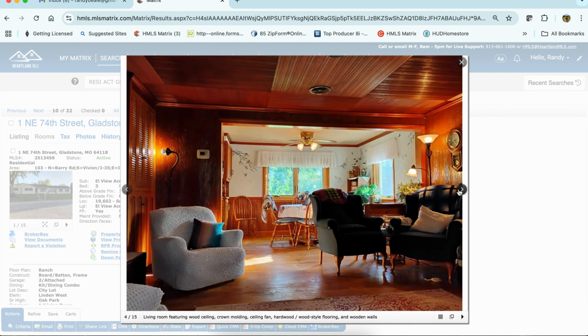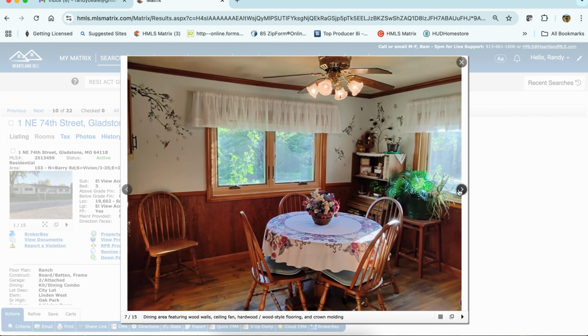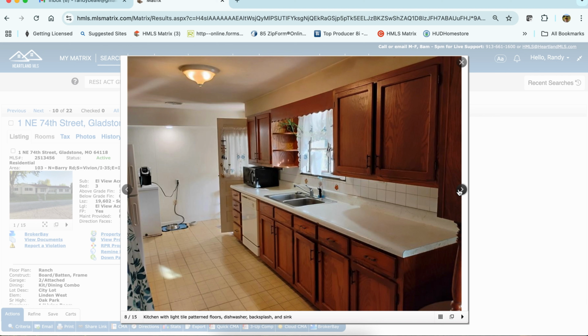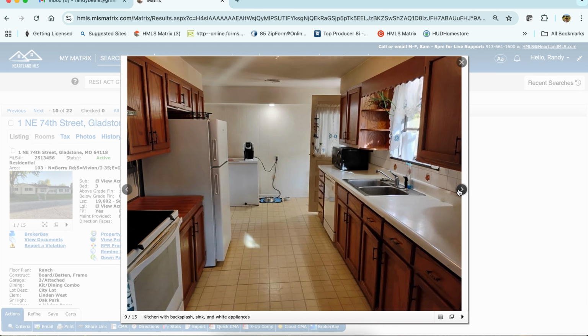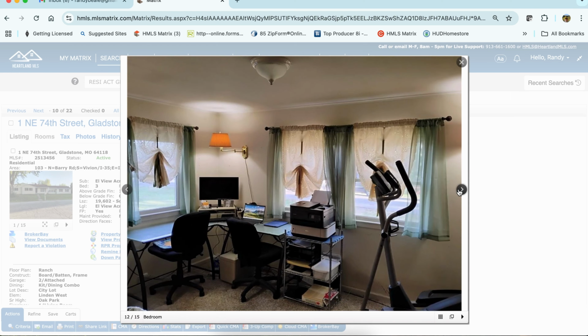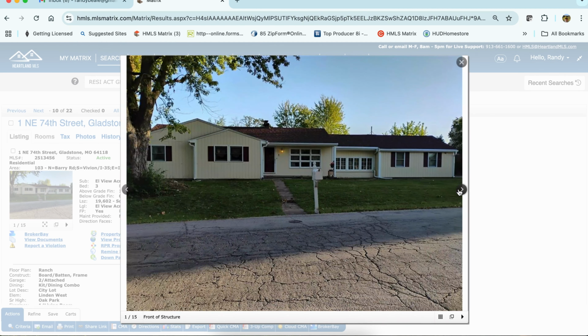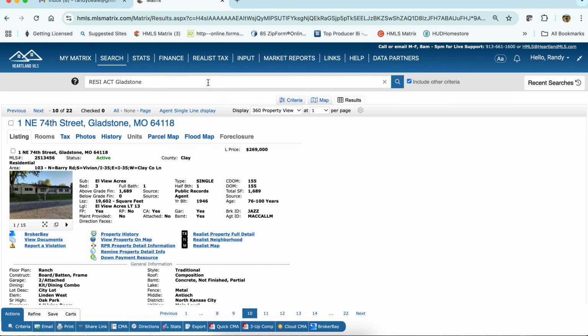Yeah, this one looks like it could use a little more updating. It's got some older style floors and ceilings and some walls. The kitchen has some older cabinets and older counters. So yeah, I can see why it's still on the market for 150 days. But looks like it has some good opportunity. So not a bad place.